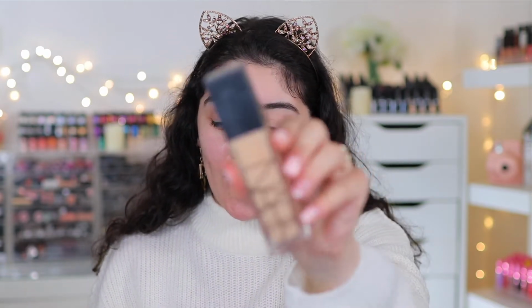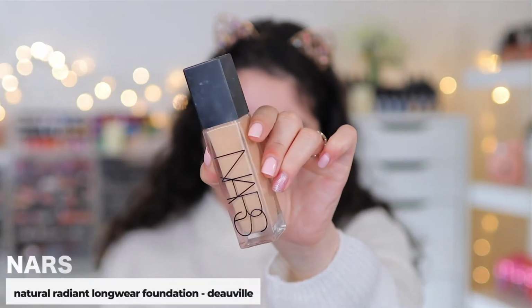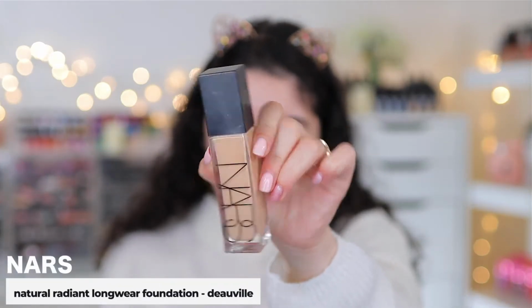This is actually one of my favorite foundations, but I have it in a dark shade, which is why I don't use it that much. But because today I'm wearing a high neck jumper, like a little turtleneck moment, I feel like I can get away with a darker foundation. So again, this is the NARS Natural Radiant Longwear Foundation. The shade I have is Deauville, which usually I'm Gobi, which is more of a lighter one. It doesn't actually look that dark, but I can make it work with a light concealer anyway. You see, it's not that bad.